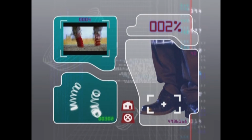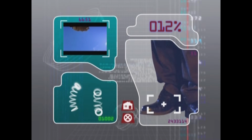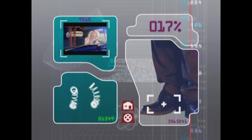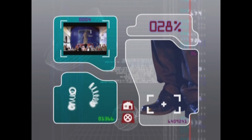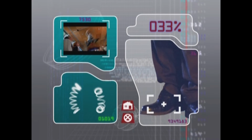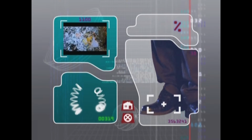These are IG's super duper springs. These are very useful for leaping buildings in a single bound. Well, in IG's case, maybe buildings is going a little too far. A small bush is more his speed. Failure rate of the springs, 41%.